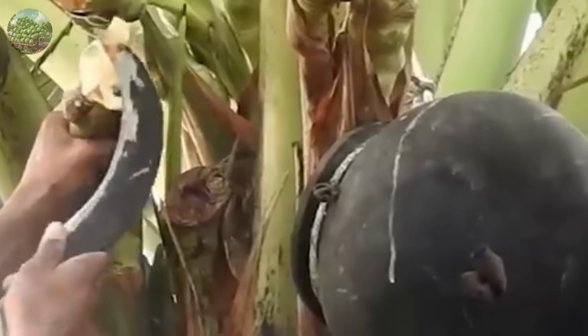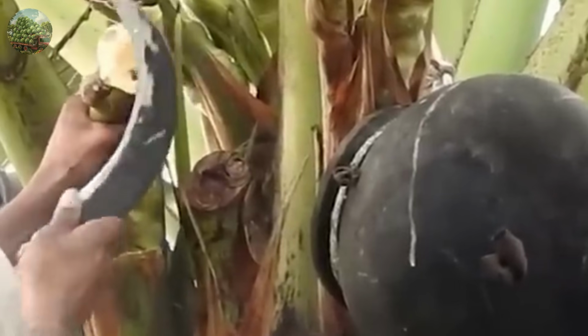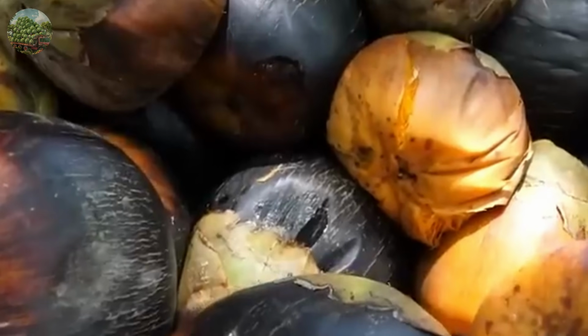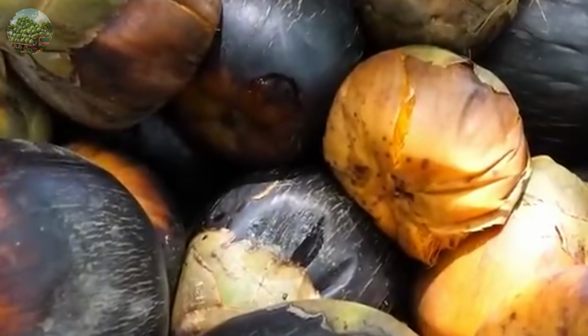We hope you have gained a deeper understanding of the significance of this incredible tree and the intricate processes involved in harvesting its bounty. It is a way of life that has been passed down through generations, preserving the cultural heritage and providing a source of income for many rural communities.